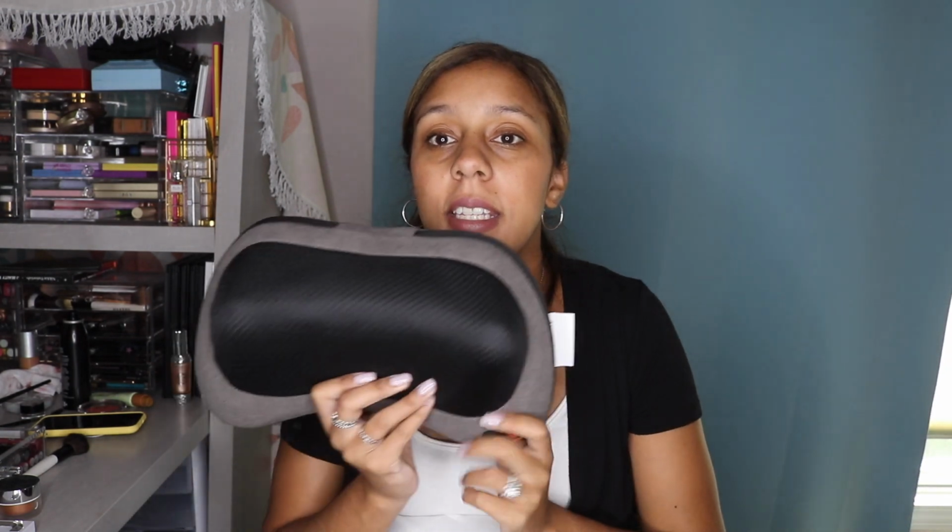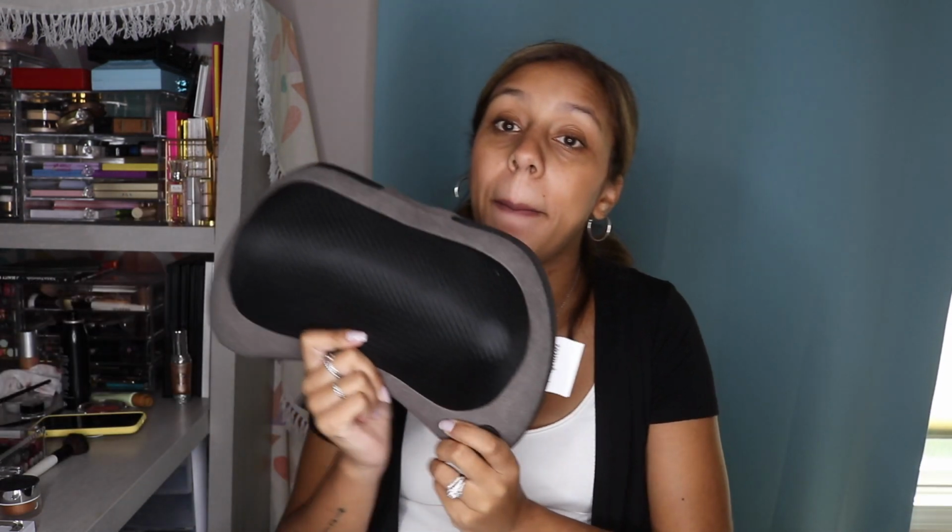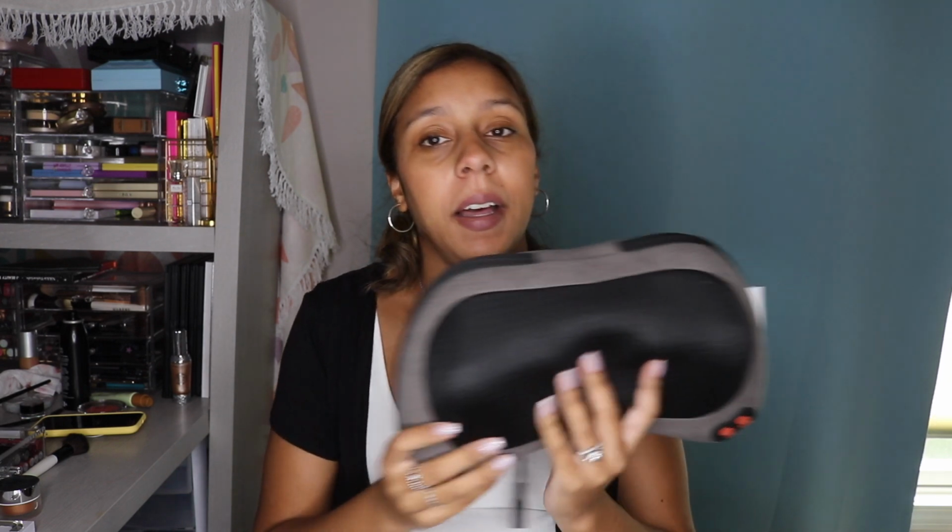So the last product that I'm going to talk about is something that you kind of have to be careful about when you're pregnant. This is the Papillion back massager. It's real small. There's a cord, it's plugged in, but you can even take it on the go with you because it has like a car port or whatever you want to call it. But it is a back massager, and it has made a world of difference. I think I bought this during that Prime Day sale or whatever. I wish I had found this sooner.